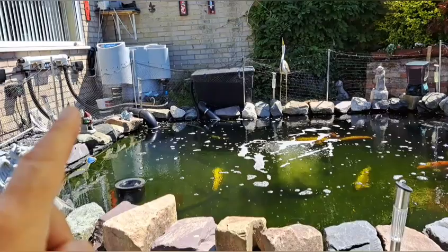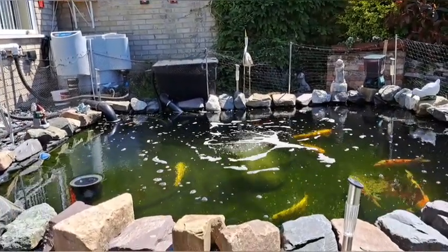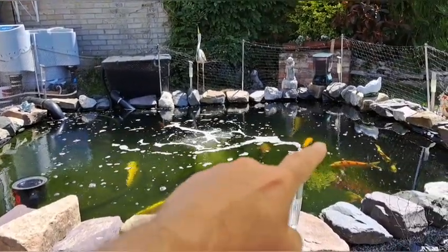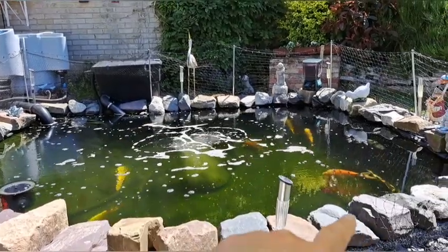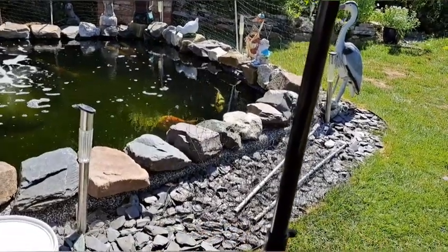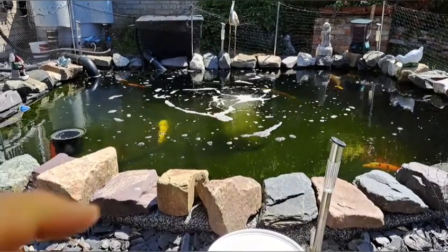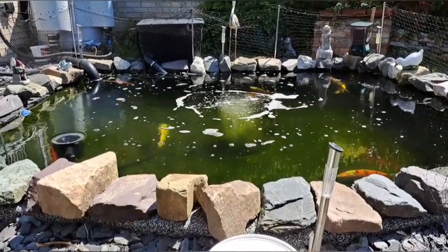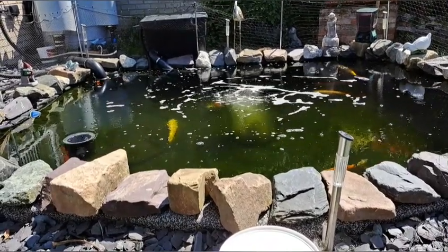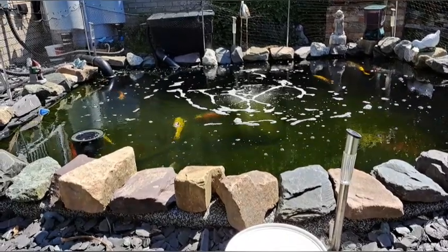So I was over there plugging it in, and as soon as it went on, clunk, the big grass carp leapt out of the water from about here and landed headfirst on these rocks here, and then bounced across onto the lawn. So I ran round and got him back in, but at the minute he's just laying upside down on the bottom, and it's not looking good, which is an absolute bummer because I really like that fish.